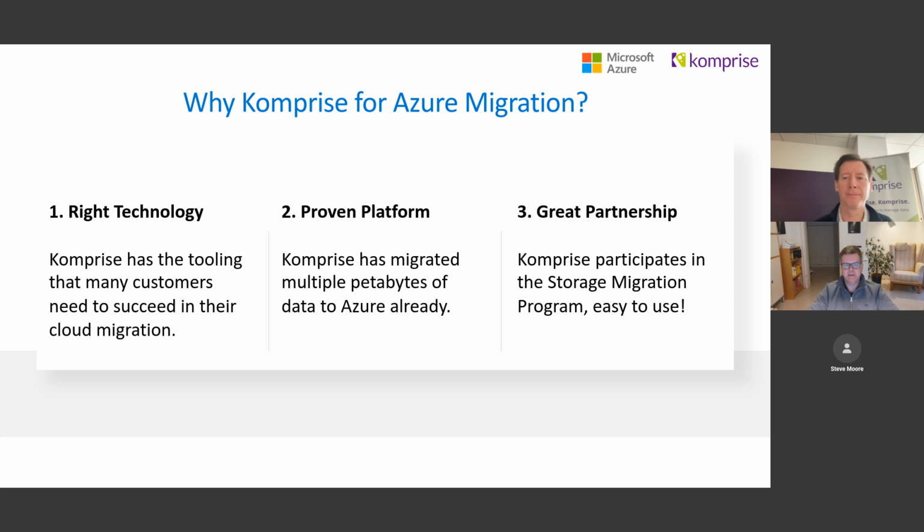So why did we pick Komprise for this program? It's absolutely the right technology. They really have the tooling that many customers need to succeed with their migrations. That circles back to what I was saying earlier. If your data does move while you migrate it, or it's billions of little files, it becomes very cumbersome to migrate with unmanaged tools, as we call them, where you need to find any transmission errors yourselves. And that's where Komprise really shines.